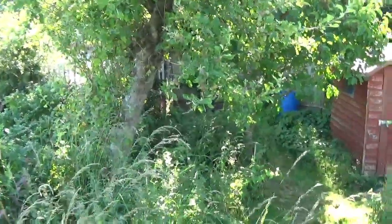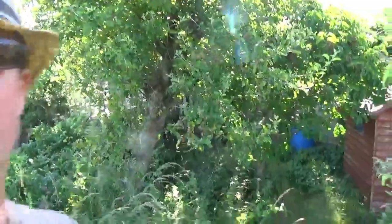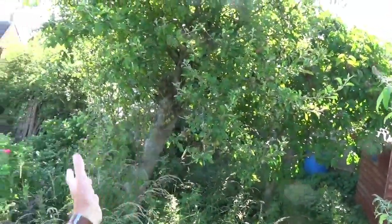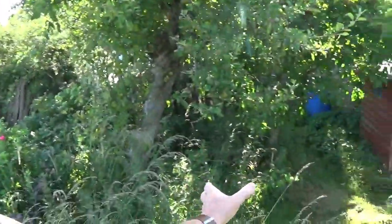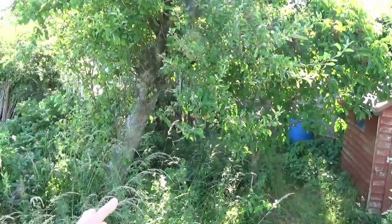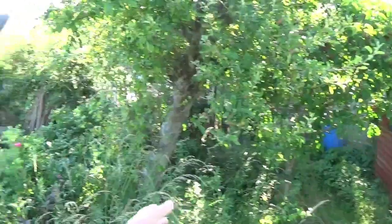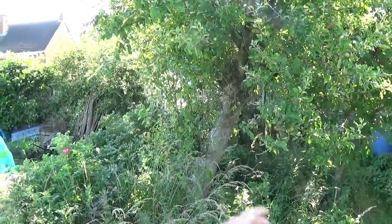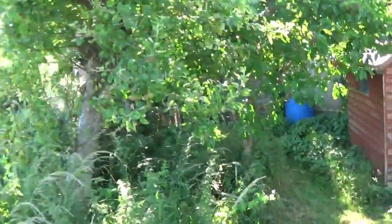Let me turn you around a bit. When I took on this plot behind me, this was all part of it, and the committee at the time, or chairman or somebody, decided, oh, let's turn this into a communal garden. Be nice, that will. It's basically become just weed infested. If they'd have left it, there was strawberries, gooseberry bushes and so on. There still is a gooseberry bush.